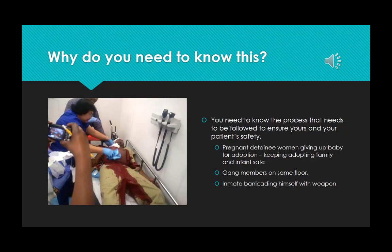What about when you have gang members on the same floor? Are you going to know how to handle that situation? Or even an inmate getting a hold of a weapon and barricading himself inside the room? These are the things you need to think about.